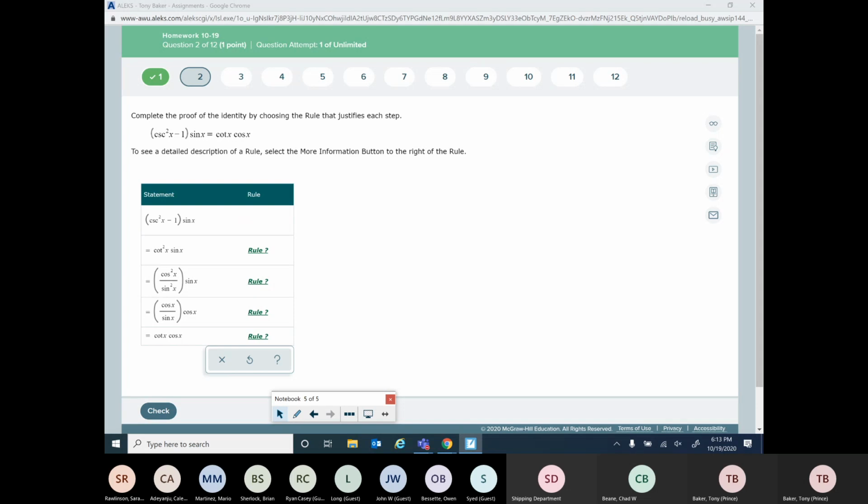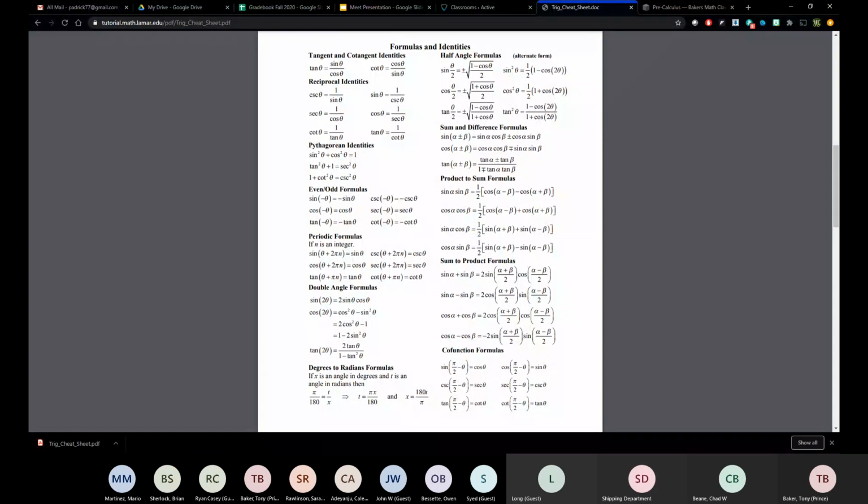So if we look at the trig cheat sheet that I have, let's see if I can do this so you can actually see this too. Do you see the trig sheet or not? It's on 2 different computers, so I wasn't sure if it was going to actually show up. All right, I'm actually going to get it on my other one.